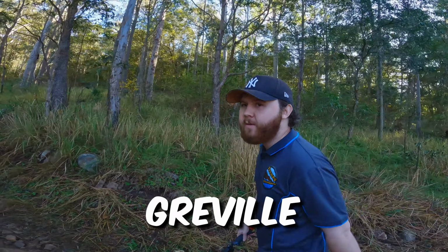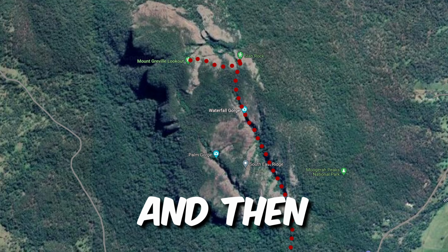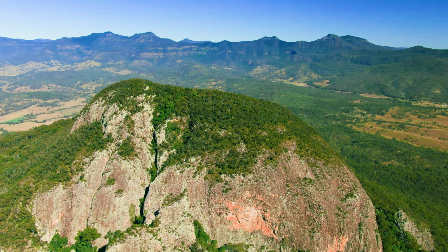We're out here at Mount Greville. We're going up Waterfall Gorge and then back down Southeast Ridge.